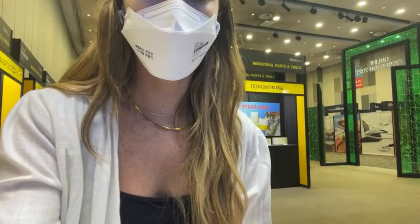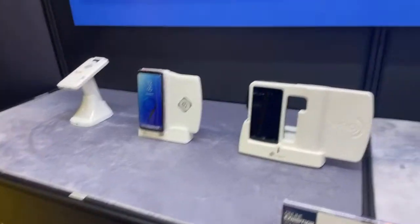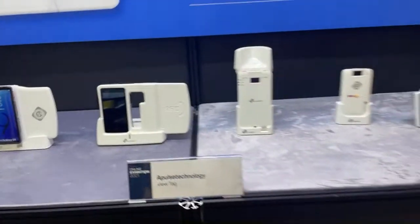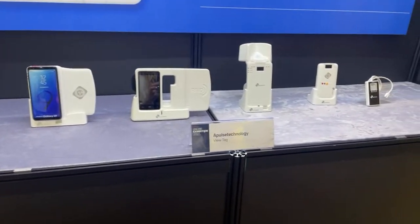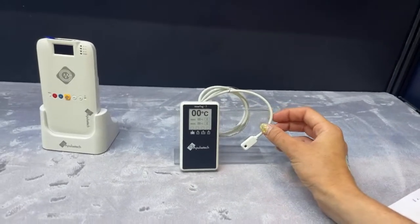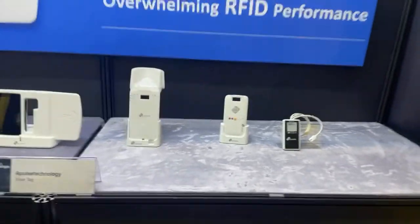Apulsa Technology. Okay, so let me flip you guys back around. These are temperature humidity recording sensor tags. It's a technology that can read and write information on multiple items at once, without contact, in a short time. So the tag is attached outside of the packaging and the sensor captures the temperature inside of the packaging. Whoa, that's really cool. So it's like a temperature catcher in a tiny amount of time. Very, very interesting. I need to do more research on some of this stuff because it's so cool.